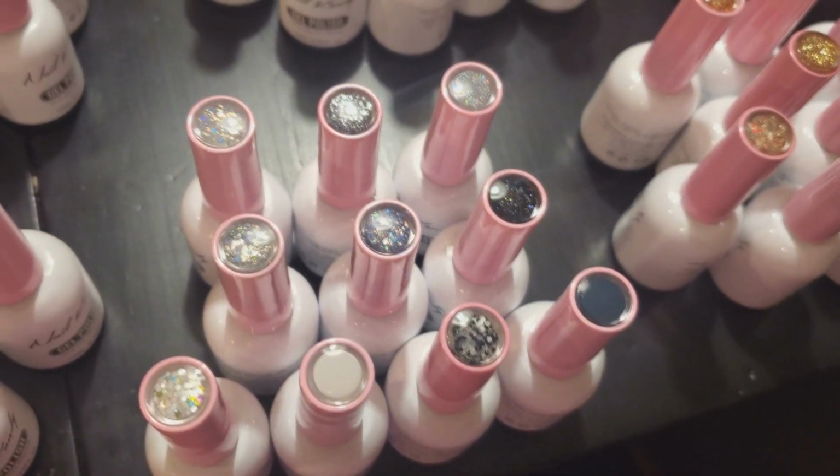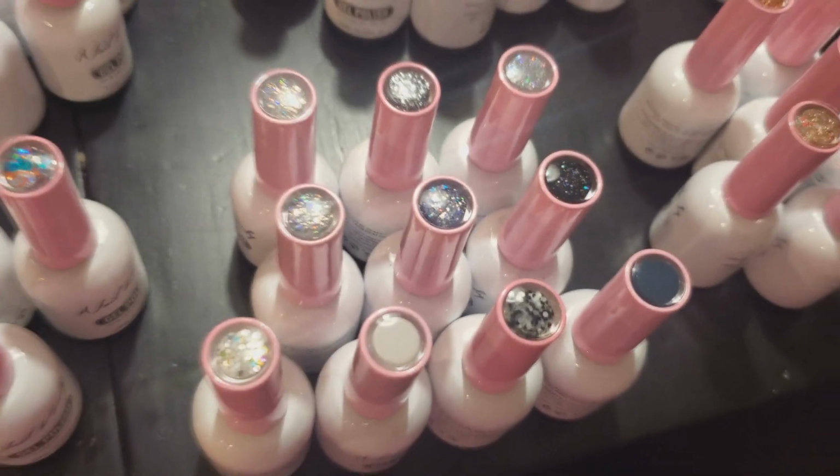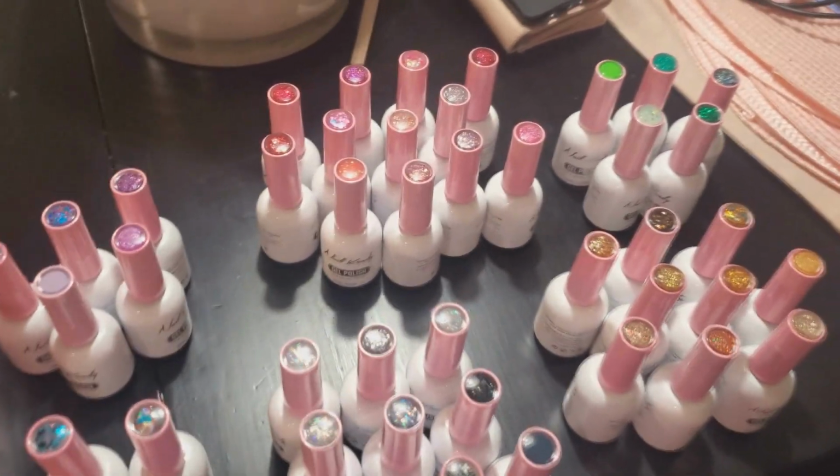And then finally I've got silvers, holographics, blacks, grays, whites, everything like that. So those are all of my nail polishes. I probably will do a full video talking about these though, so this is a little sneak peek for that. And I'm not gonna lie, I'm so bummed.